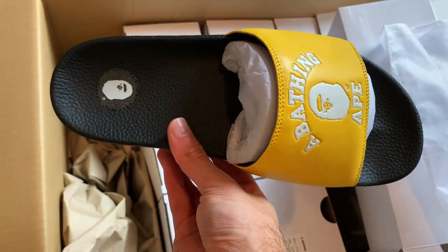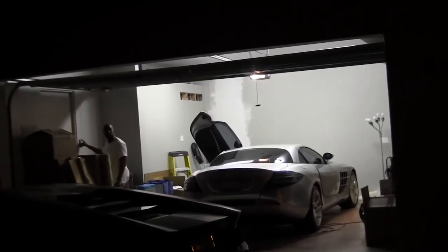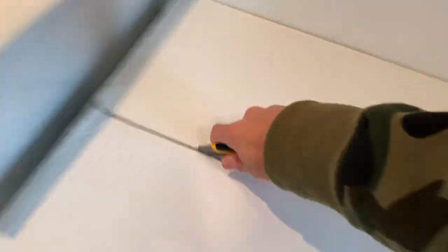I know a lot of peeps are into Yeezy slides, but... Hey, good morning, Kanye. Shut the fuck up. You know, if you want to change it up a bit.